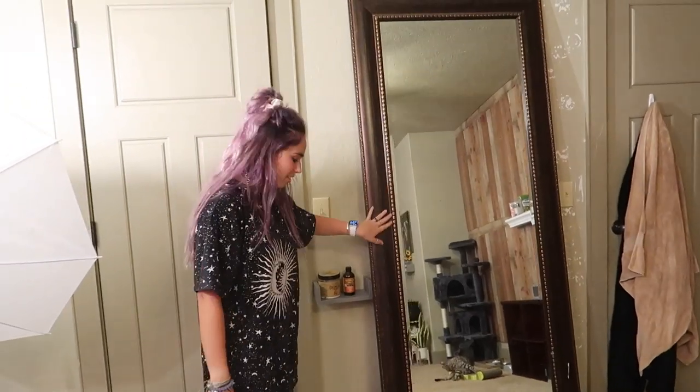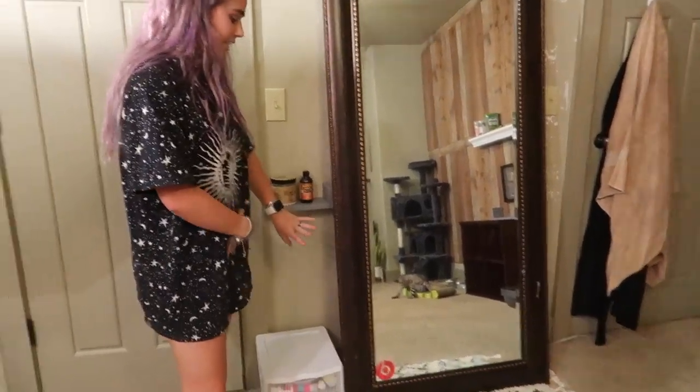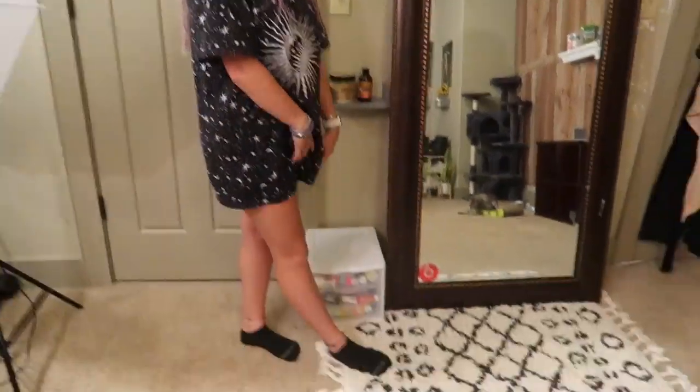So then we have my mirror. Not much has changed about this area. I just cleaned it up a bit and added a rug, so it's really cute. But yeah, no, nothing really changed with that. So this is after remodeling my room. It is now more of like my dream room because it's like a boho, like modern boho type vibe, which is what I was really going for.